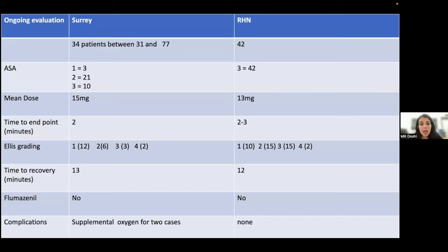So in Surrey, our patients' ages are between 31 and 77. I think in Putney, they tend to be between 50 and 60. You can see the ASA there, partly they are all ASA 3, and back in Surrey, a mixture. When we started at Surrey, we worked with our oral surgeons because they're really good patients, being ASA 1, ASA 2, surgical extractions, a good way to start.